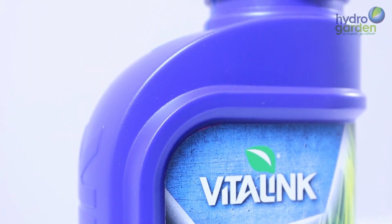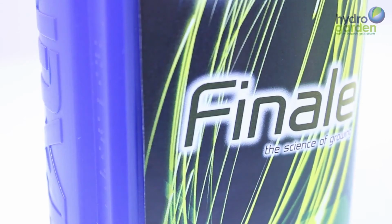Finale is available in 250ml, 1 litre and 5 litre bottle sizes.